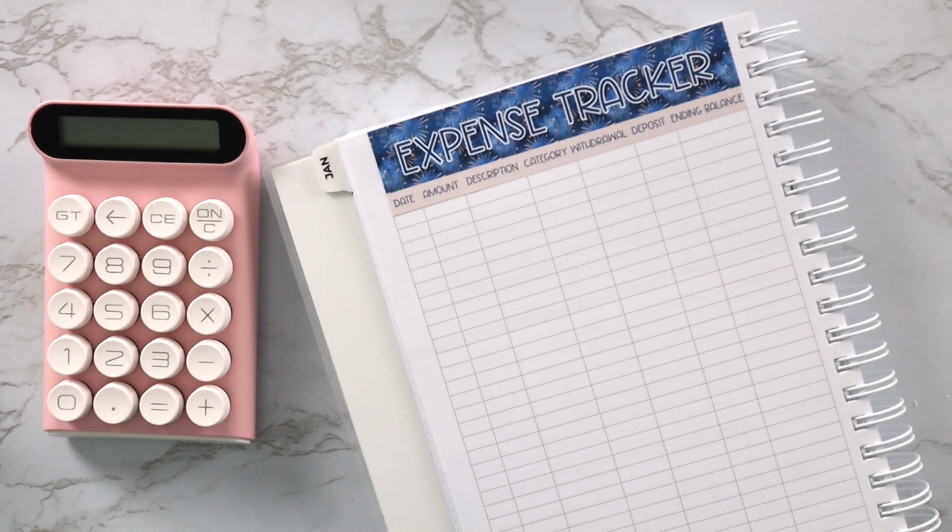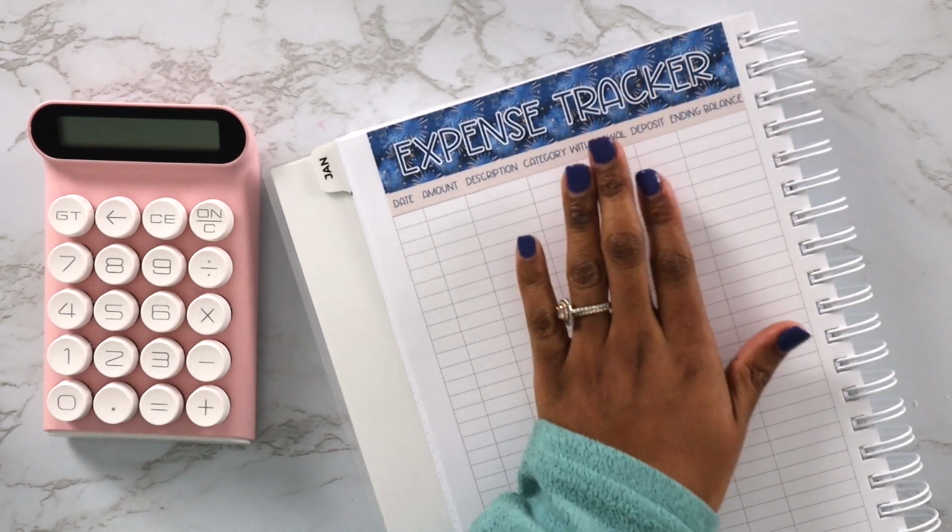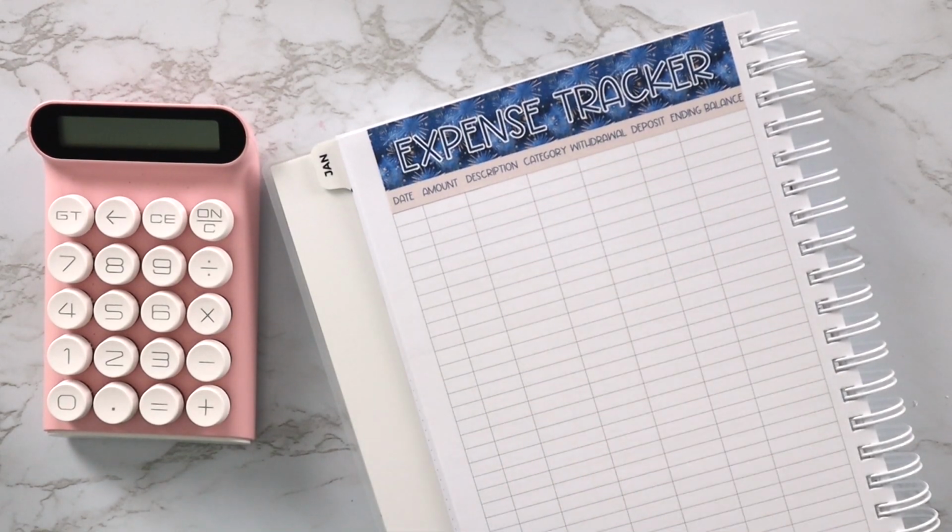Before I go to sleep, I just pull up my bank account, or I'll look at my wallet, seeing what I spent for the day or for the past couple of days, and I put it in an Excel spreadsheet and I actually color code it, which I'll show you the color coding system at the end when I'm finished with this.